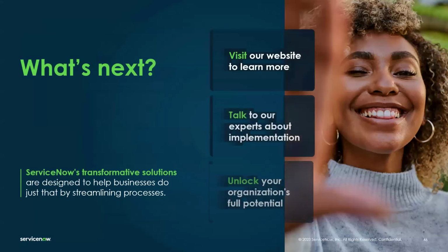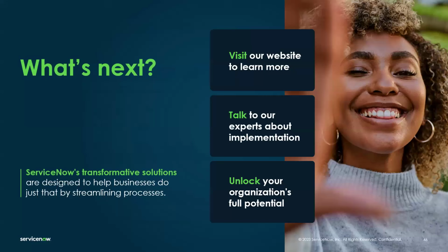All right, what's next? Access information we have available on various sites and portals. Reach out to your account team to have a conversation with our experts for customer outcomes. Take complete advantage of ServiceNow platform and the automation engine capabilities.